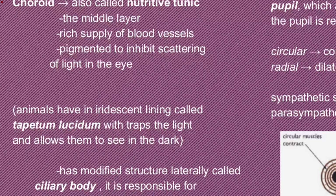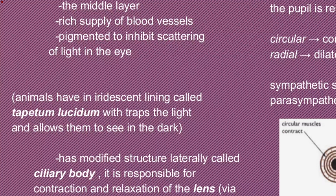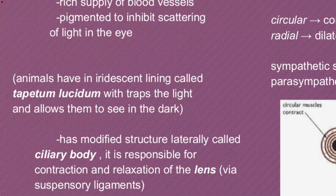The tapetum lucidum is that iridescent layer inside that allows them to trap even minuscule amounts of light so they can see in the dark. We don't have it. So if you're in the house and a person's eyes start glowing, either you need to get out or they need to get out because you got a problem going on, because people don't have that. Okay.